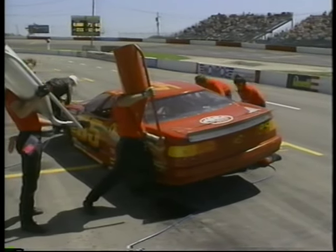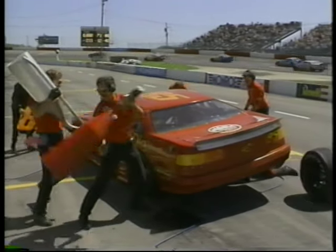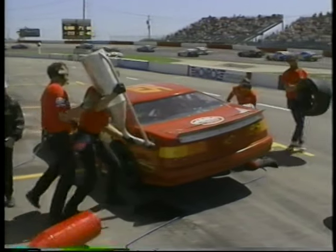According to crew chief Roy Gillen, it's going to be a full load of fuel and right side tires. Tim says the car's running great. He's out there having a ball.